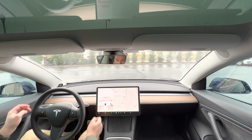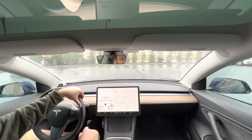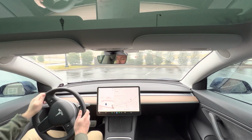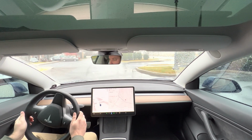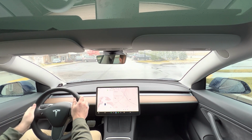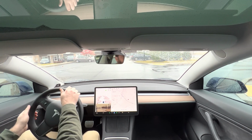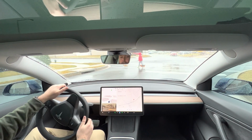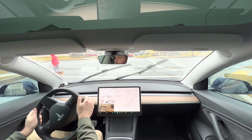I'm going to get it out of this parking lot, and then turn right onto Buckeye Circle. I'll engage it once I get out of this parking lot. In between parts that aren't really that interesting, I'll go ahead and fast forward so that you're not having to watch anything that's terribly boring. Now turn right onto Terrace Boulevard.